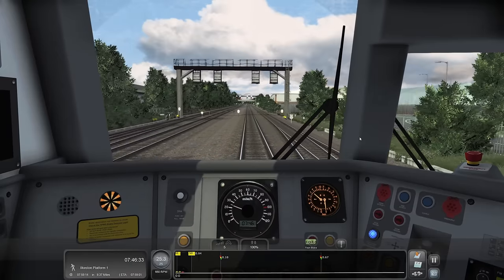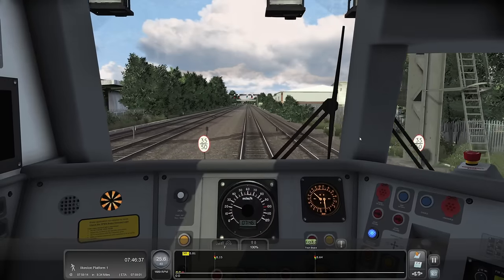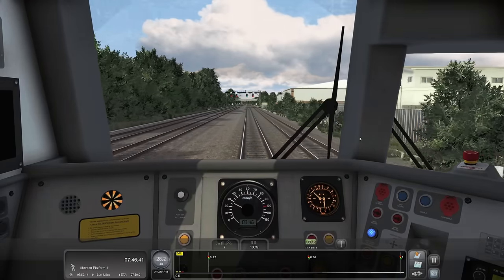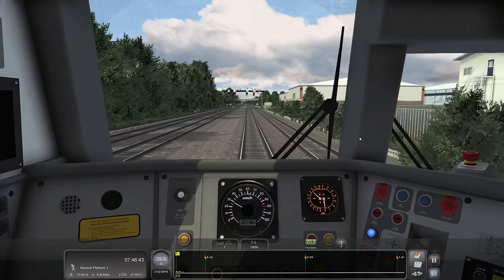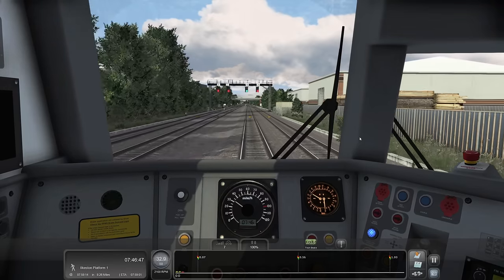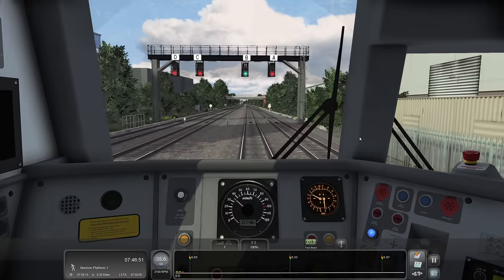Right, full steam ahead. Well, notch 5 ahead. Oh, we'll whack it into notch 7 and hope for the best. Let's get up to speed. So, Ilkeston, just under 8.5 miles away. First stop, flipping heck, is it 15 minutes to Ilkeston? I didn't know it were that far apart.